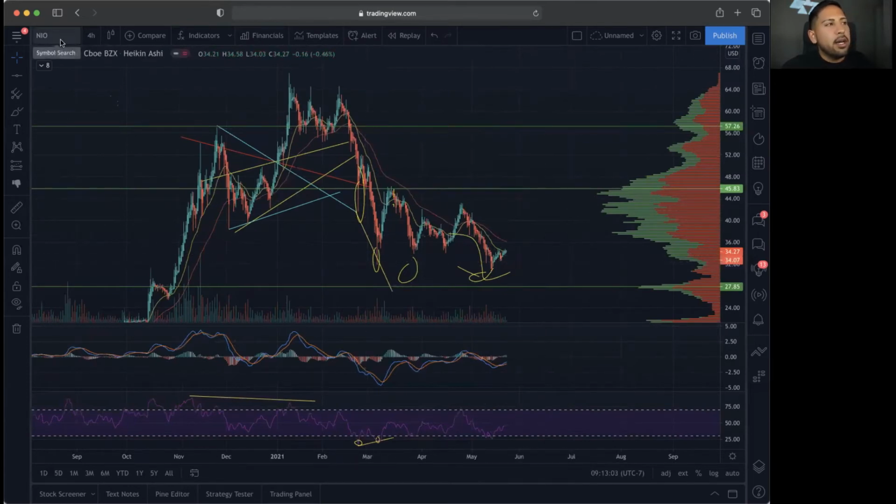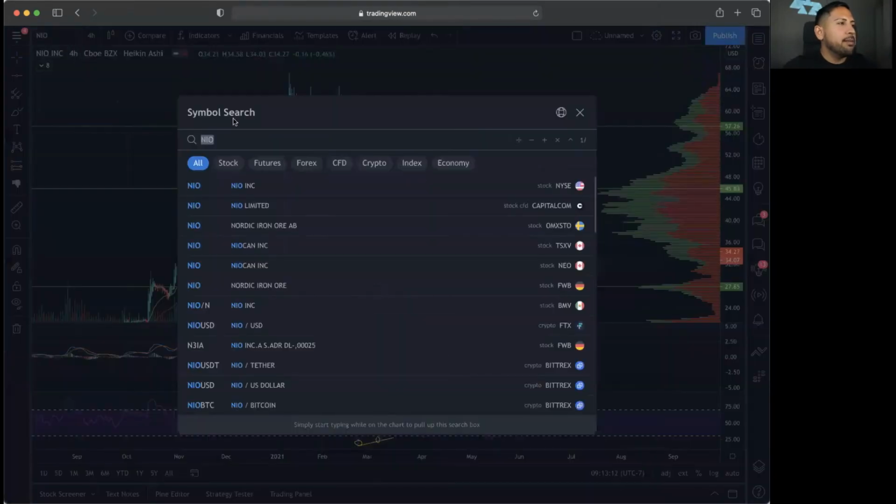But again, Nio, we all know Nio, in my opinion, is a very good long play. It's definitely risky, as China could change the regulations at any point in time, but Nio is definitely bullish on the long play, in my opinion. We are going to continue to have that one to watch, and I'll keep giving you guys updates on Nio, as I haven't been going over Nio as much recently because it's been on a lot of sell-off recently. So I will be going over Nio in the future more often.